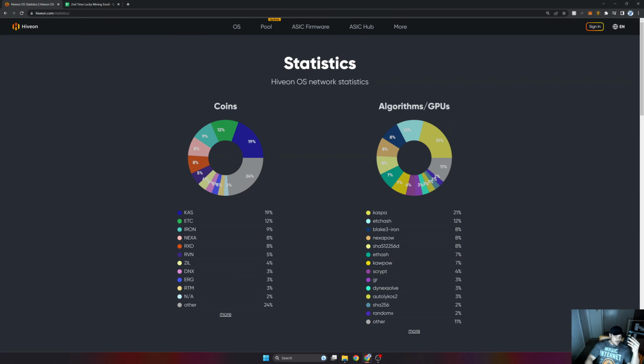Okay, so here we are on the computer, and as you can see, I've got the HiveOS statistics page open, and I'll leave a link in the video description in case you wanted to go and have a look for yourself. But as you can see here, Casper is still the most popular coin, followed by Ethereum Classic, Ironfish, Nexa, Radiant, Raven, and Zilliqa. So those are the most popular coins. Now, this doesn't really paint a full story, and if you have a look at the data that I track monthly, you'll see what's actually happening here.